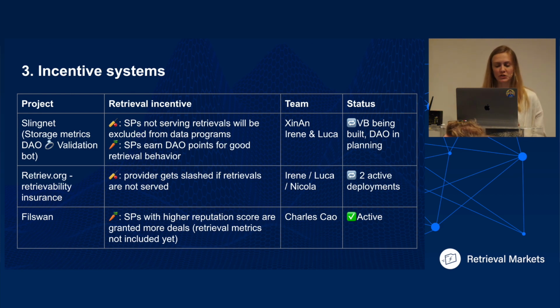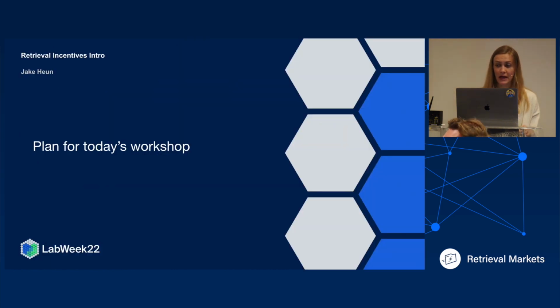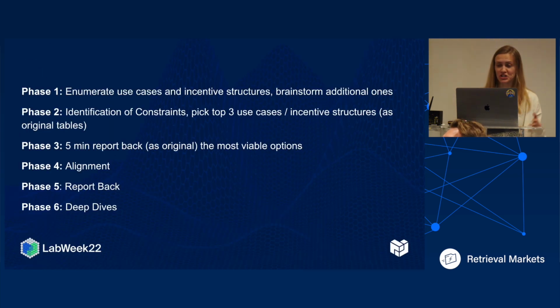And finally, we do have one aggregator that is currently using a notion of reputation score to decide who the deals will go to, and that's FilSwan, developed by Charles's team. Again, more of a carrot. If you serve retrievals, you're rewarded by more deals in the future. And this is an active system that exists already. Jake will help us go through the phases today. I'll let him cover the plan.